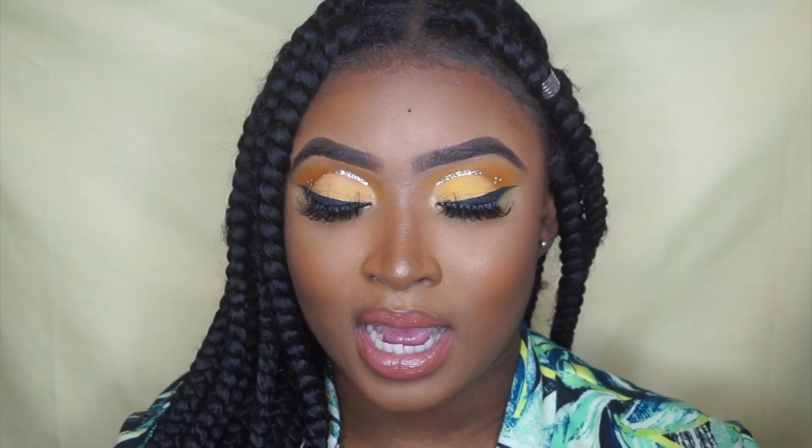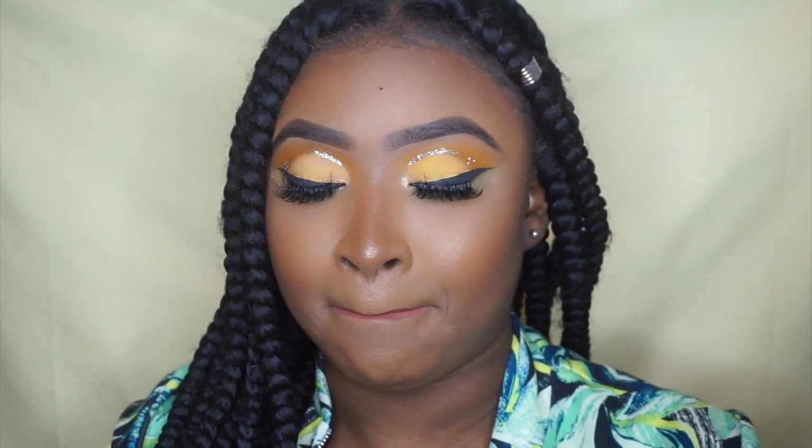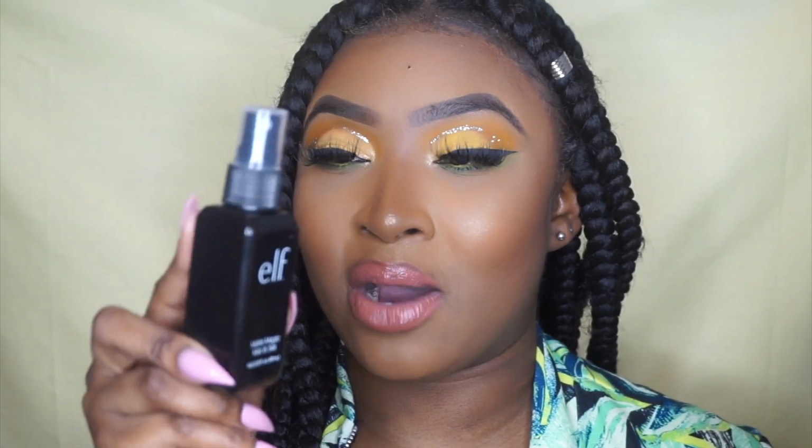The third spray I actually picked up was the e.l.f. Mist and Set Spray. I use e.l.f. brushes and I've been riding with e.l.f. for probably about 8 years now. But I've never used this. This is the Matte Magic Mist and Set, because they've got two. So this is the matte one. I used it today, actually.